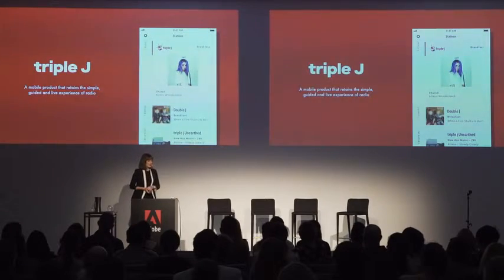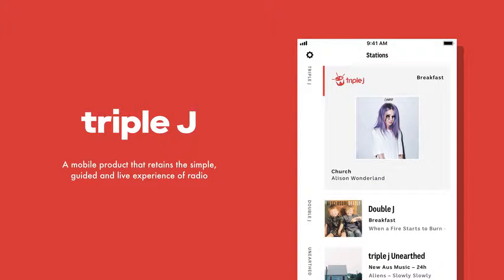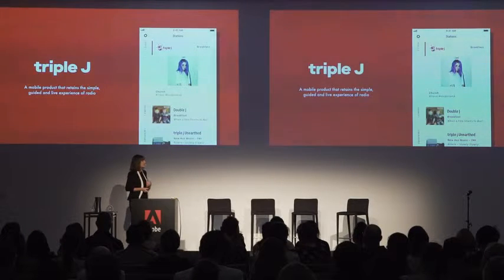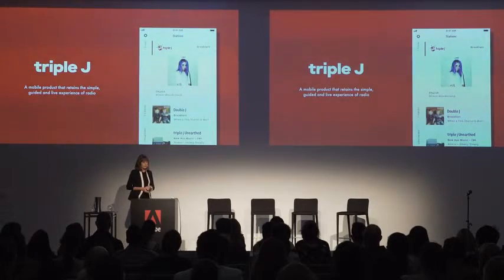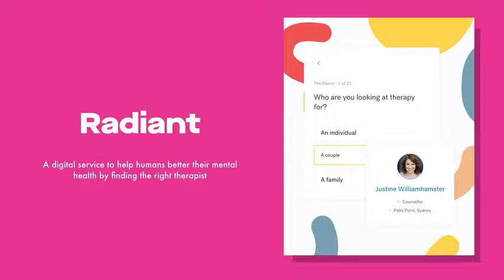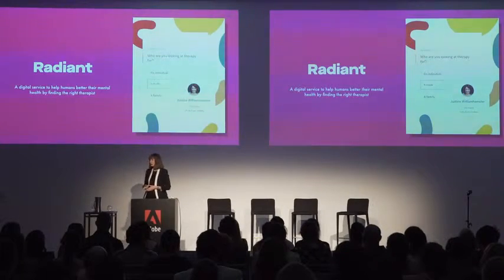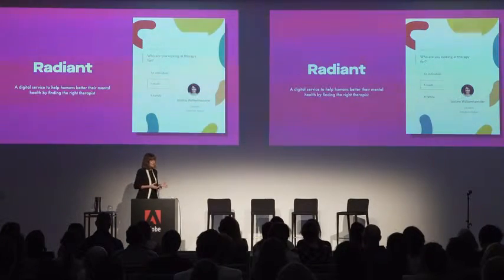We've also worked with the ABC on Triple J to help them modernise the radio and listener experience across their apps. And we created a mobile product that basically retains the simple guided and live experience of radio. And finally, we've also worked with Relationships Australia to create a social enterprise known as Radiant. This is a digital service that basically helps people who are seeking therapy to find a therapist who is most suited to them and their needs. So these are just a couple of examples of digital products that we've created which use the human-centred design principles that I'll talk to you about now.